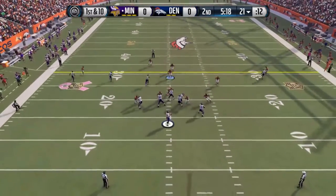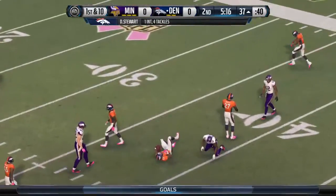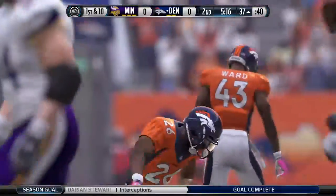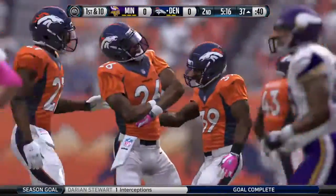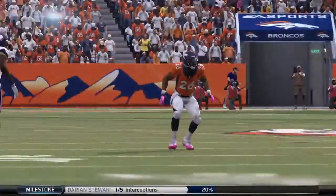From the gun. It's intercepted. That was an awesome job by the defense. They just read the quarterback's eyes. They got in position, and they made the interception.